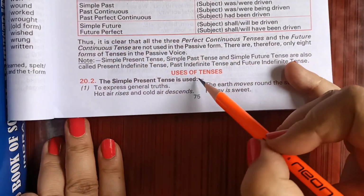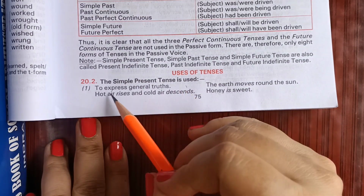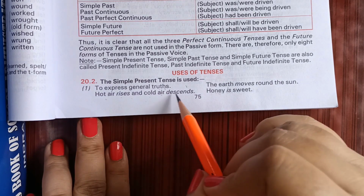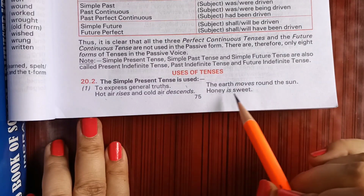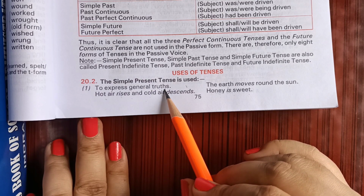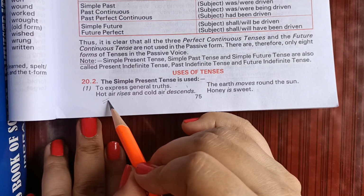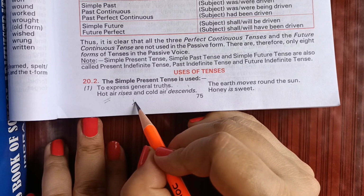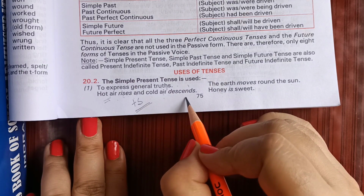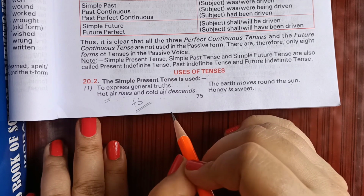And now, uses of tenses. The simple present tense, the rules very quickly in a nutshell. To express general truths. For example, hot air rises and cold air descends. The earth moves round the sun. Honey is sweet. To express general truths, universal truths, you will use simple present tense. And if the subject is in the singular number, you will add an s to the verb. Rise plus s, rises, and cold air descends. Ravi cooks, but they cook.